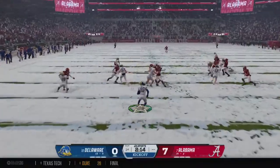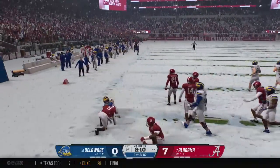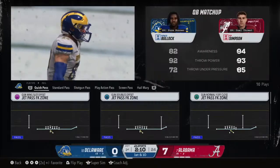He's going to return it from near the goal line. What a stiff arm. The coverage team brings him down at the 26.